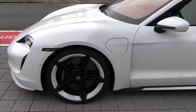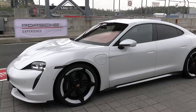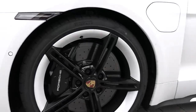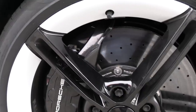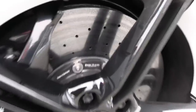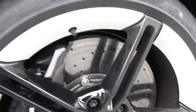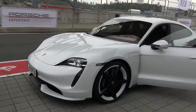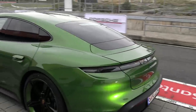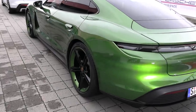The only problem is that you can't get them in smaller dimension. So it means that if you want this, you need to have big 21 inch. Check here, there's really not that much gap. And maybe you can fit 20 inch. But yeah, see there, it says Brembo, SGL carbon, and ceramic brakes. So, wow. I like this one. And then the green one here, the green hell, Taycan 4S with matching rims also.